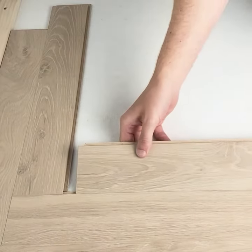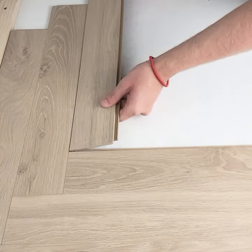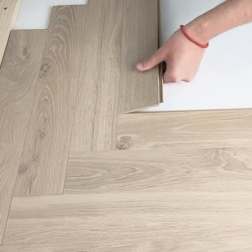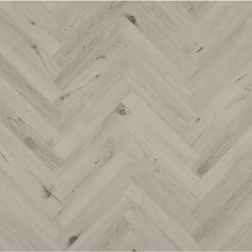The chateau lock fitting system makes fitting really easy. Depending on the layout, ensure that all the joints are glued. Engage the long joint of the A board, bringing the short joint square to the previous board and lower. Take the next B board and continue the same process until you create that lovely herringbone pattern.